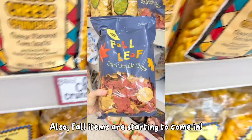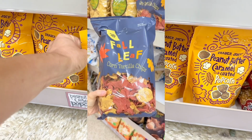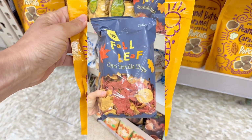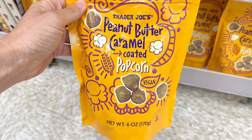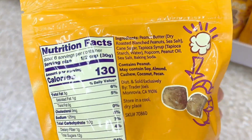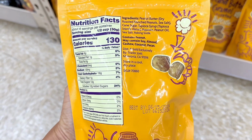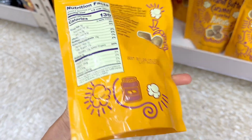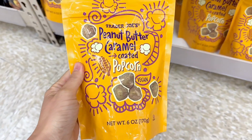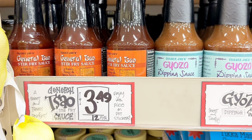And the fall seasonal items are slowly starting to roll in, like the fall leaf corn tortilla chips, so cute. The peanut butter caramel coated popcorn. This is vegan. I know a lot of people love this, whether you're vegan or not. I thought they were okay, but that's just because I'm not a fan of peanut butter flavored foods. I much prefer peanut butter on its own, but I do make exceptions for peanut butter cookies or protein bars.